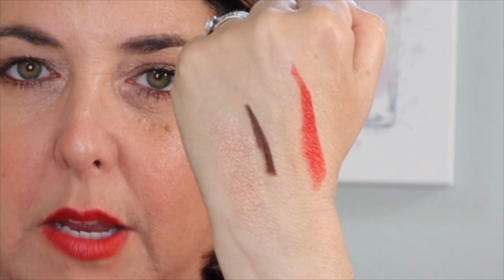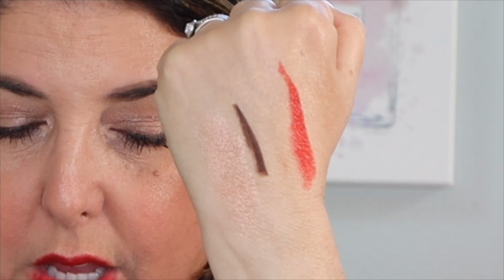You see it on me already, but there's a little swatch live. This is such a nice formula too, the satin lipstick. The eye pencil formula, boy, be careful, because this pencil has a little smudger on one side like Victoria Beckham Beauty, but they could not be further apart in formula.